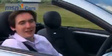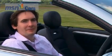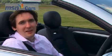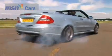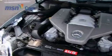Still, at least from that you can see that 63 stands for 6.3, as in litres, as in there's a whacking great V8 engine under the bonnet. Suddenly the suave sophistication of the standard CLK Cabriolet has vanished, and in its place we appear to have a raging monster. At 20k, most of it's gone into the engine.